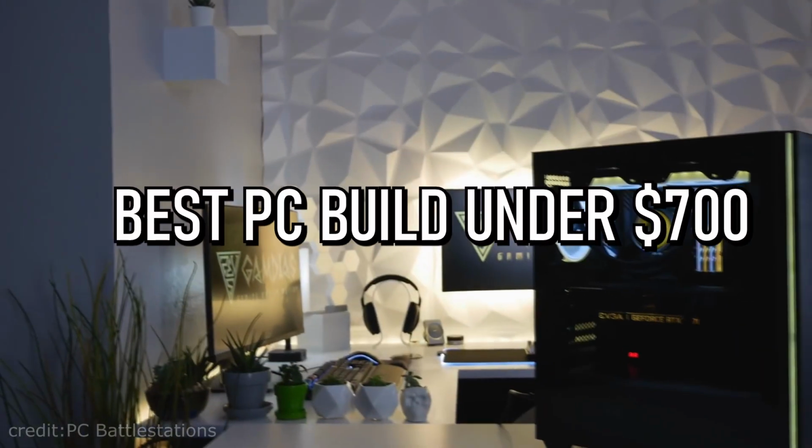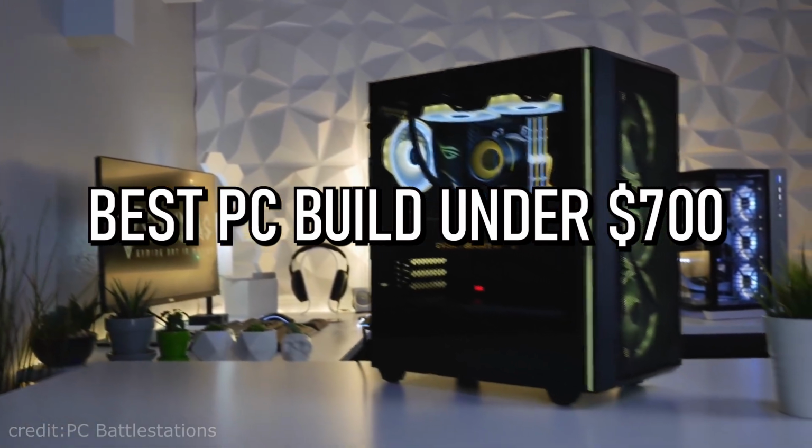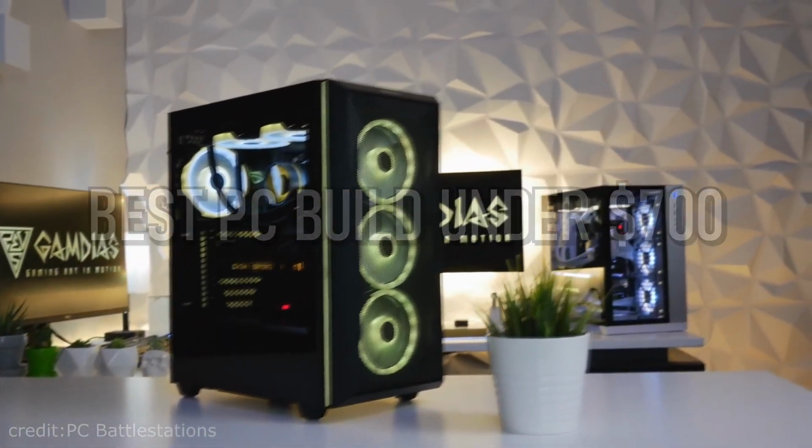If you're looking for a PC build under $700 that's actually excellent for 1080p gaming, you came to the right video. I know that picking the right components might be a little bit overwhelming at first, and that's why I'm here to help you.